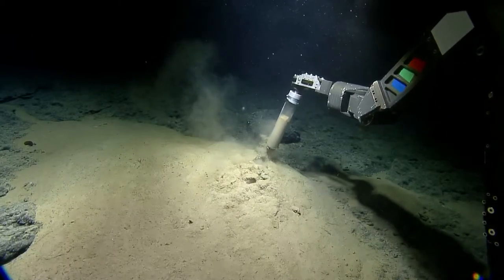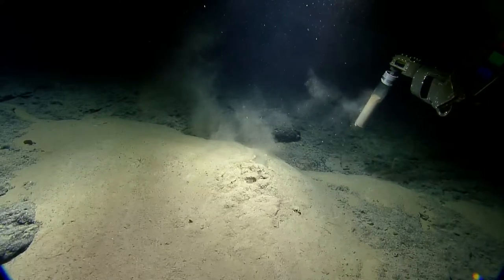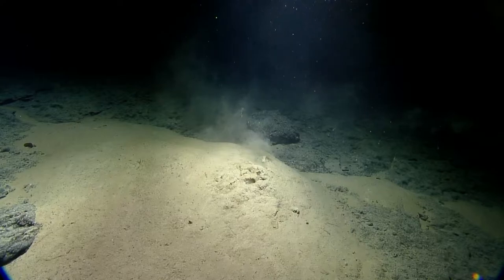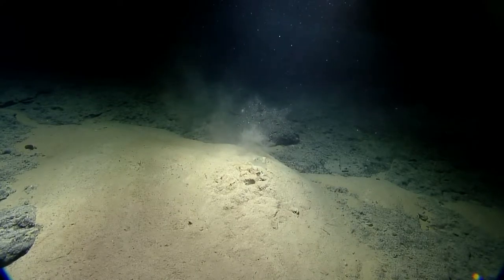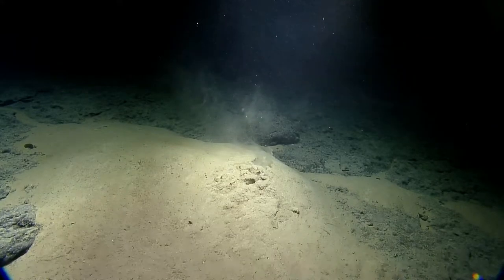Really how deep some of these mounds are. Why have I lost the engineer? That's weird. Yeah, I got about an 8 meter altitude right now. I gotta come up. Okay. I'll give you the other salvo? Yep.